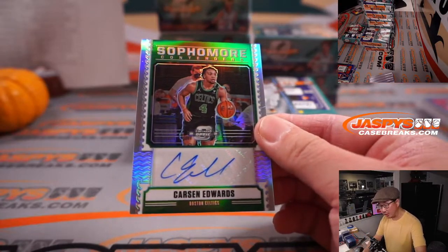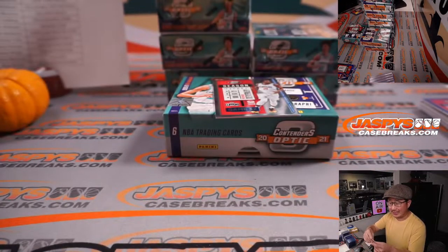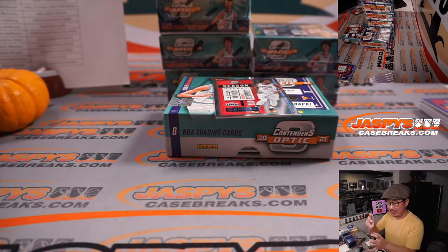There's sophomore contenders, Carson Edwards, Celtics, Peter S with the Celtics.